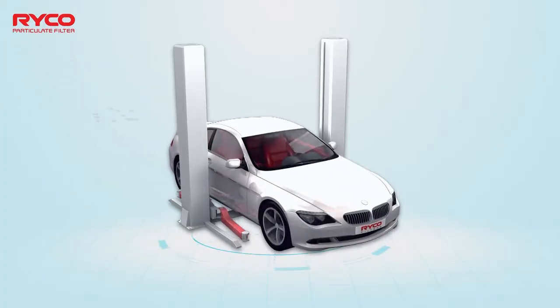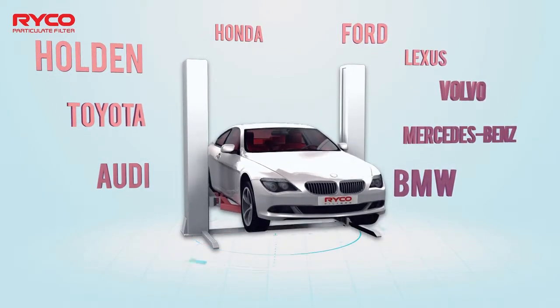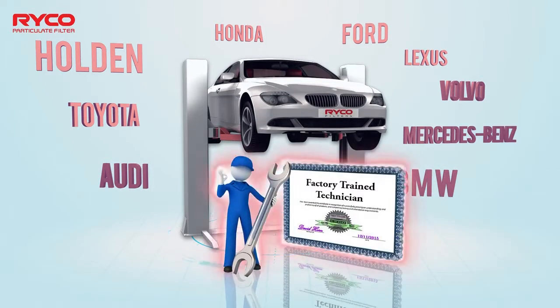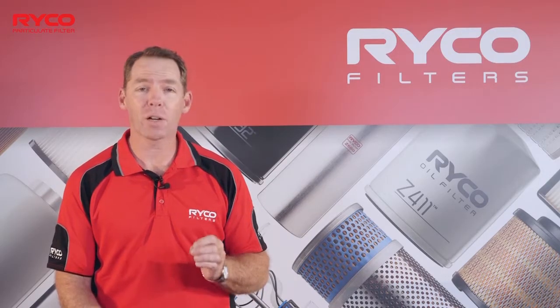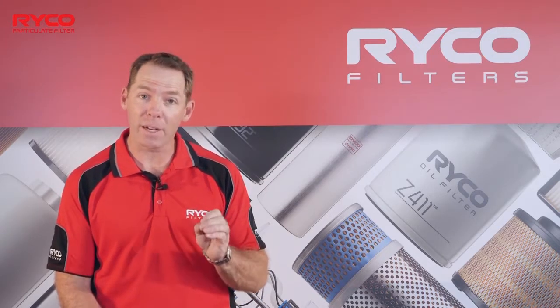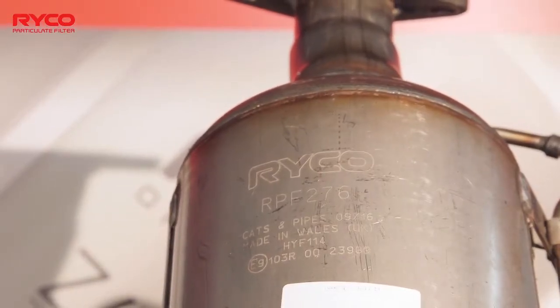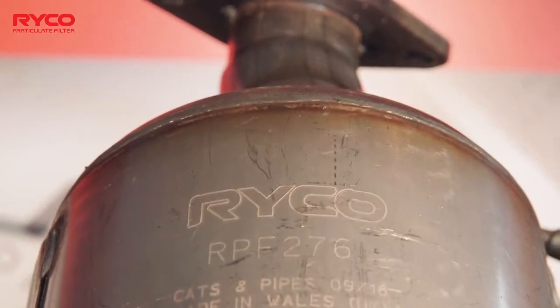Another option could be returning the vehicle to the dealer to have an OEM filter installed. Some upsides of this choice will generally include a factory-trained technician performing the diagnosis and repair, and the replacement parts should be available. There is generally a much higher cost to go with this option, but there is a better aftermarket choice. A Ryco replacement DPF meets the same standards as the OEM part, without the premium price.